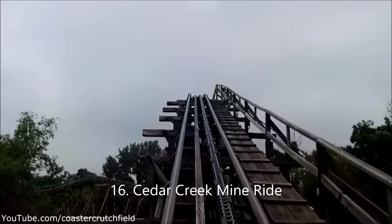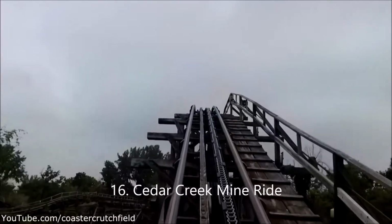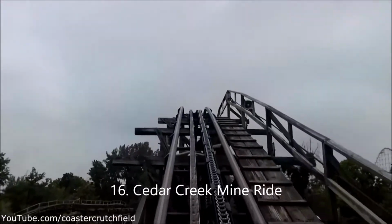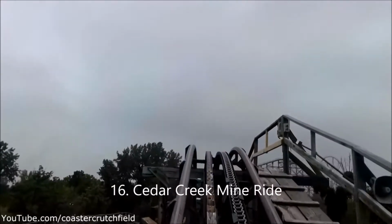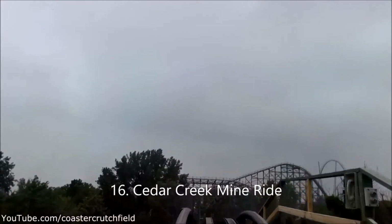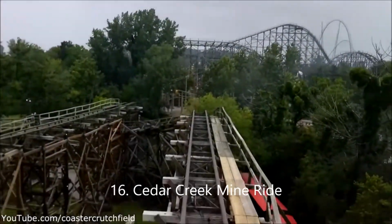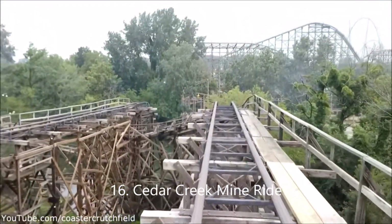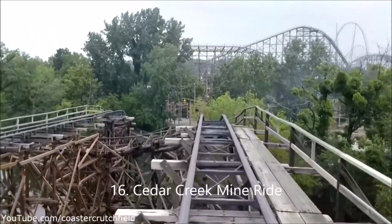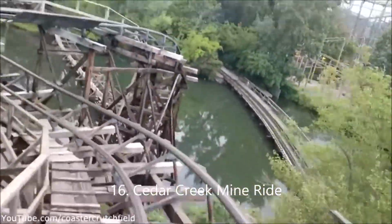And my number 16 spot is the Cedar Creek Mine Ride. Normally I like mine rides, but for some reason I'm just not a big fan of the Cedar Creek Mine Ride at Cedar Point. I think it's rough. I don't think it's a comfortable ride. I'm not even really too terribly tall, and my knees hit against it. It's just, it could be a lot better than what it is.